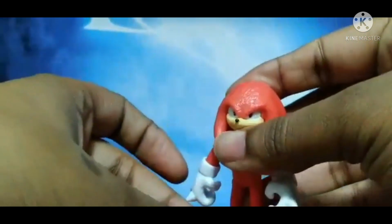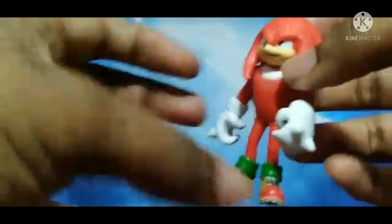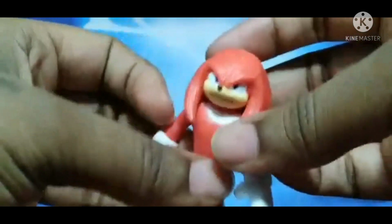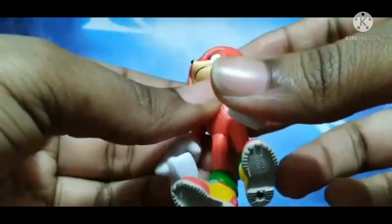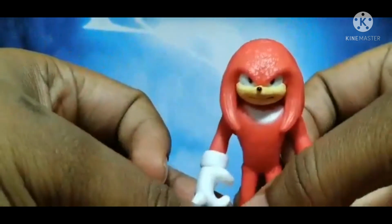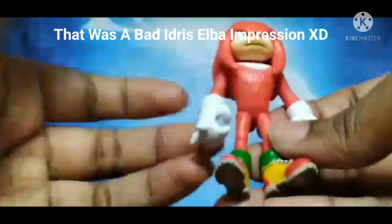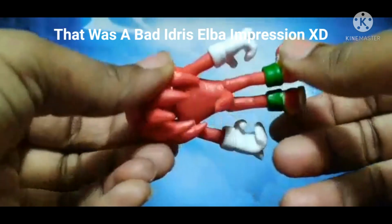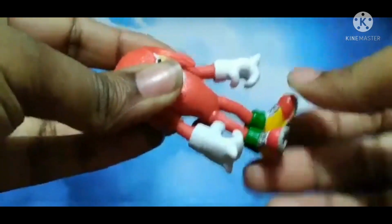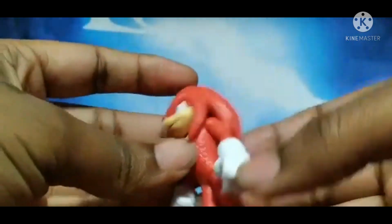He still can stand well with the spikes on his shoes, so he can stand pretty well on them. I like how this Knuckles is always frowning, because I don't think we've seen this Knuckles smile yet. He's just been frowning, like, Sonic the Hedgehog, you ain't no match for me. So something like that. I mean, that's really all I can say about this. He just reminds me of a mixture of Modern Knuckles and Boom Knuckles.